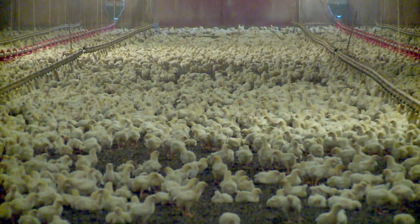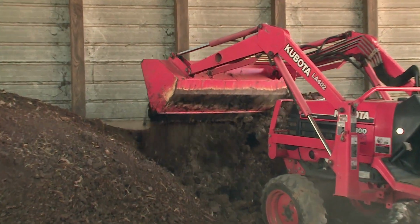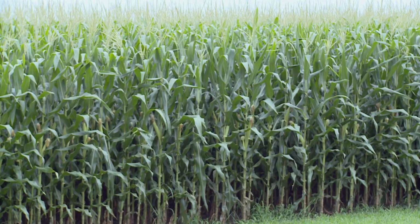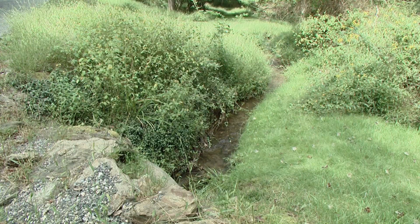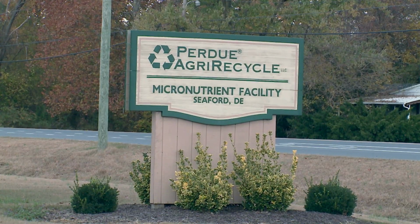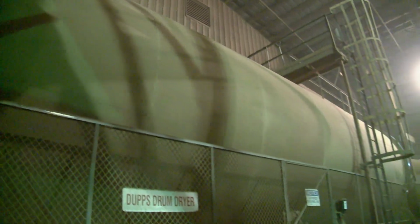Chickens are a huge part of Maryland agriculture, and chicken litter is a valuable product because of its high nutrient content. But those nutrients are a double-edged sword. Good for growing, not so good for the waterways in excess. Since opening in 2001, Purdue Agri-Recycle set out to do what no one else had done. They created the first ever large-scale litter pelletizing operation.